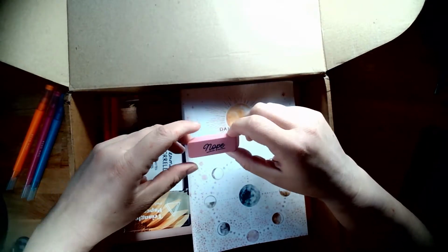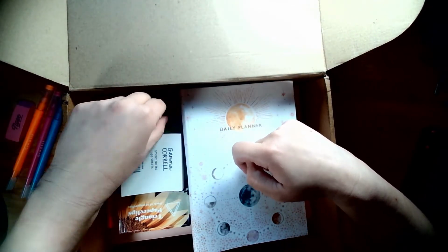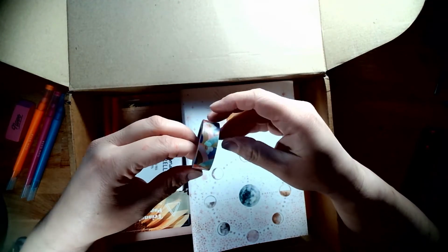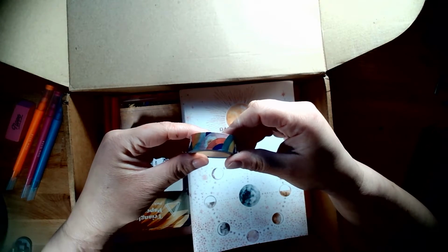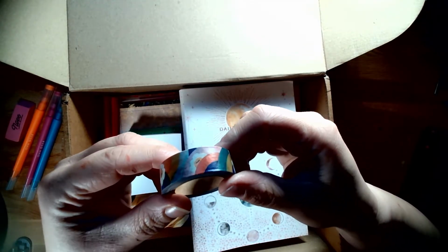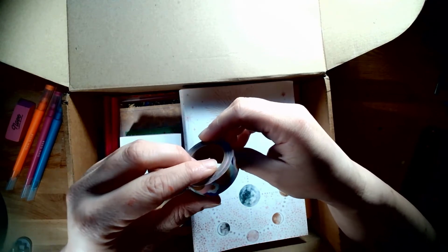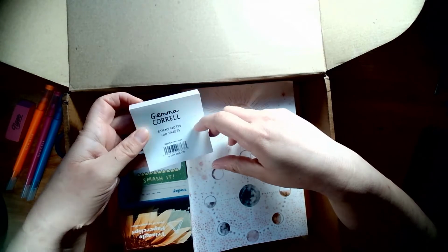And this one says nope. Nope. To be fair, that's a very appropriate thing for it to happen on an eraser. We got some washi tape. Oh look, it's got a little. Can you see that? Can you see it? Oh, see, it's got a little. I don't know what they are, but they're fried eggs. Fried eggs in rainbows.